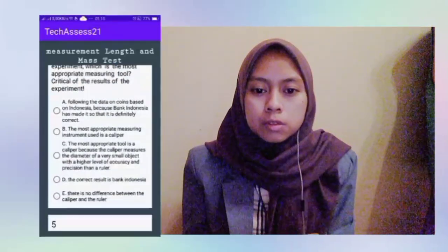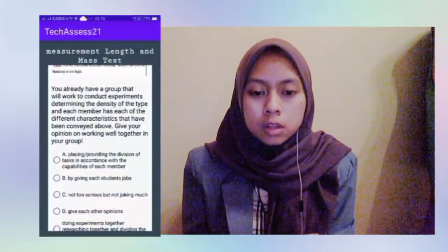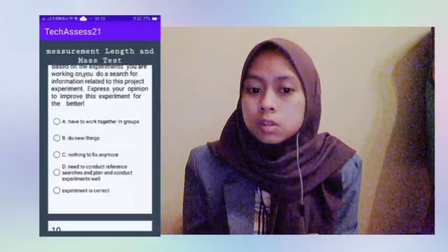Then the value will be shown, and if you want to see a description of the value, you can directly press the value description feature, and then there will be a description of the value of 21st century skills.